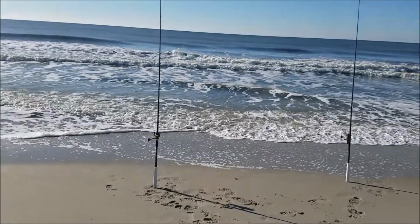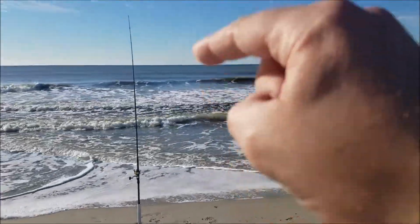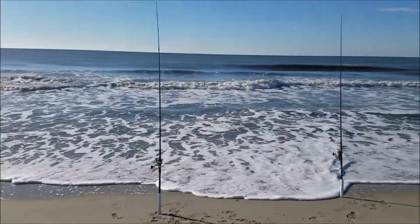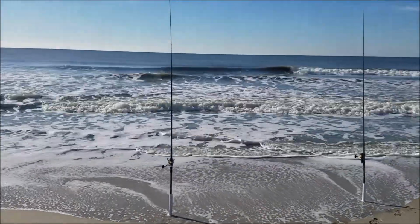I'll tell you what we're doing today, a little different. Same spot we were yesterday, but today's high tide. If you remember yesterday, those holes were right here or right over here, I'm not sure exactly. I think I got a bite on that one line, and so I'm just trying to fish that hole, see if there's any fish in there.